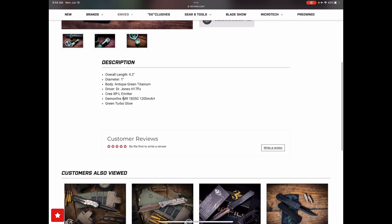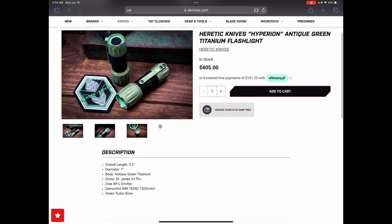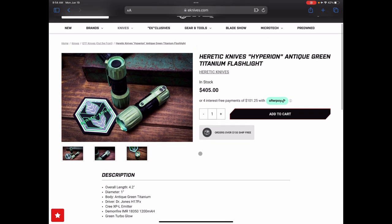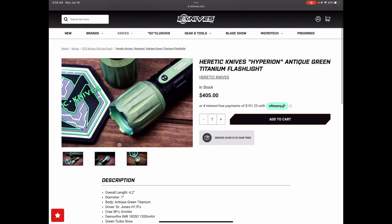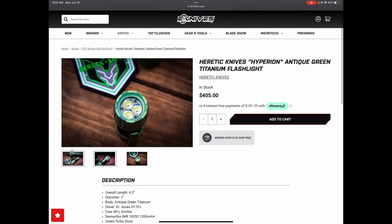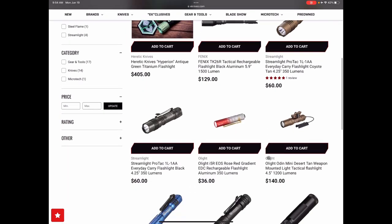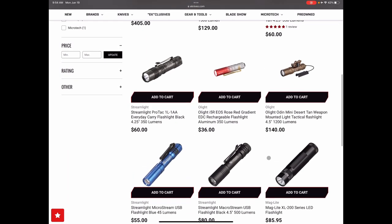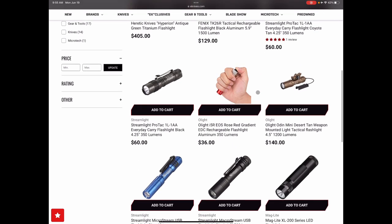Who makes this? Cree emitter, driver, Dr. Jones, body, antique green titanium. Who makes this? Doesn't say. I know they don't build their own flashlights. There's no way. I don't have a lot of experience with Heretic stuff. I think that's Marfione's son from Microtech. I could be wrong on that. I might be getting him mixed up with somebody else. Probably the case.